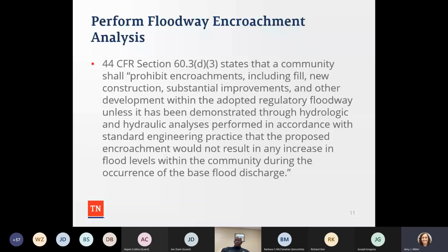And now that the state of Tennessee has Amy Hansen, our FEMA Region 4 rep, I affectionately call her the violation queen. One of the biggest violations that we have here in the state is that there was fill being placed in the floodway.